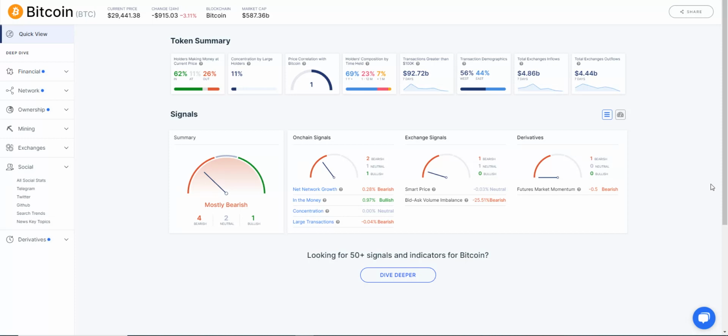Our derivatives markets, we have a negative 0.5. That's going to have a bearish score for us. Our bid and ask volume imbalance right now, that just flipped. It was at -7. Right now we're at a negative 25.51. So that's a big move there. Network growth is going to be 0.28. And then large transactions have been about flat, roughly.